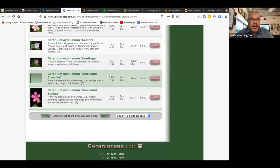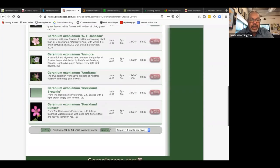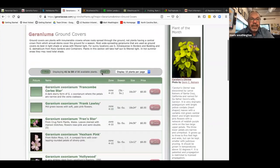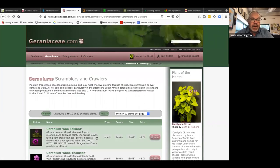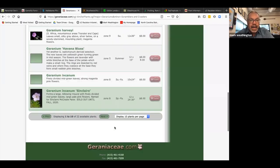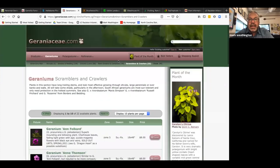I think they're underutilized in our gardens. I think they're amazing. These ground covering tight ones like these are beautiful. And then you go to the big scramblers, the ones that get larger and will wind around other things. Love this as well. A lot of them do well in shade for us, even though they may say some in here.